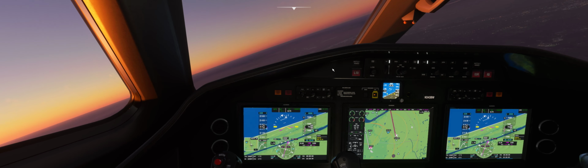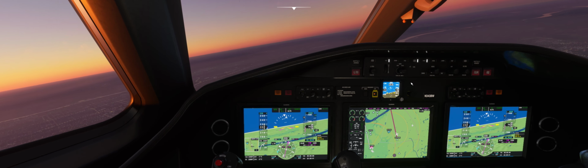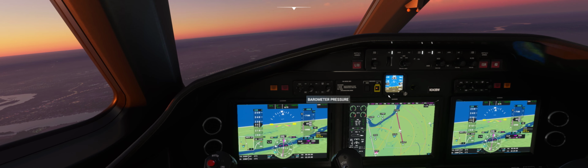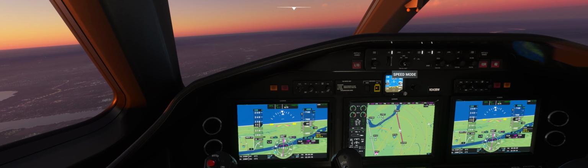Cessna November 343 Bravo Whiskey, Louisville approach. Squawk 7733. I assume that's the city. Yeah, that's the squawk, city of Louisville. Cessna 3 Bravo, contact 2 miles east of the Ohio River. Altimeter 3045. 3045. Roger, Cessna 3 Bravo Whiskey. 3045. Slow to 210.